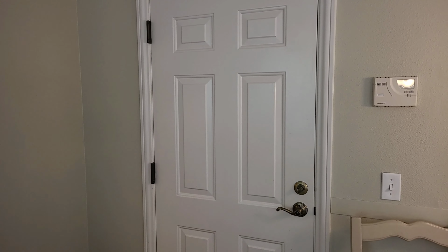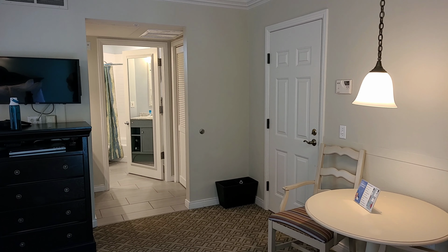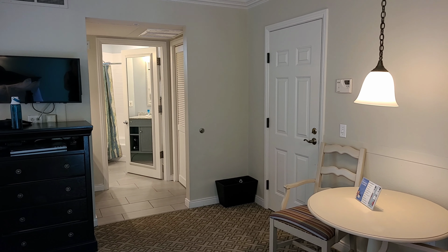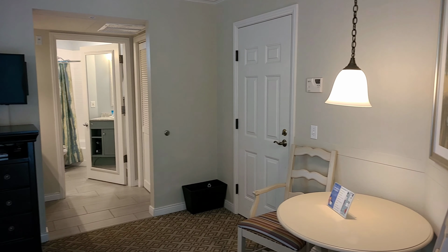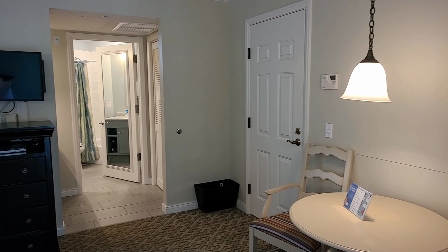Here's the door that leads into that room that we're looking into. I do like the placement of this door. I like that it's out of the way, but still, if you had family, this is a perfect place to enter.